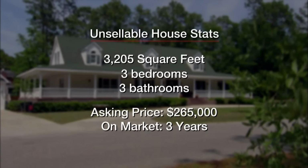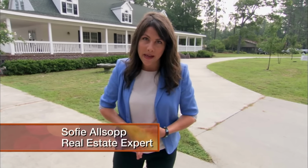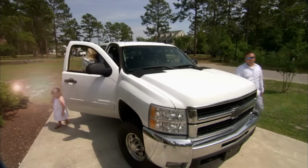incredible 3 years. Big houses on big lots have tremendous appeal to potential buyers, but rural buyers are fewer and farther between. So your house has to be picture perfect and complete. And I think there's some unfinished business here.